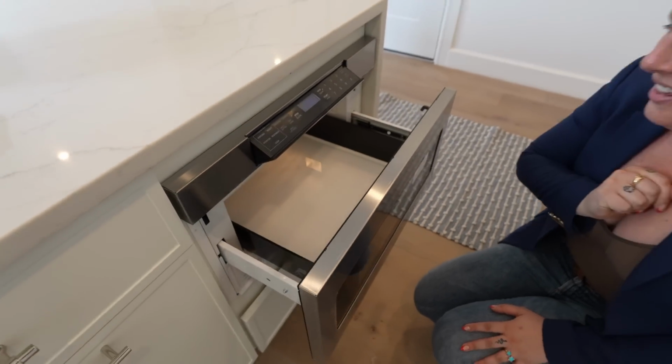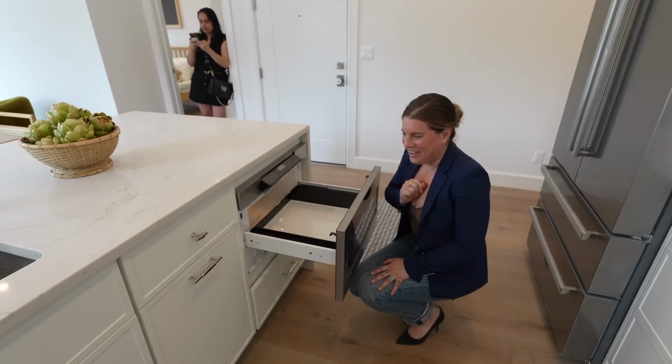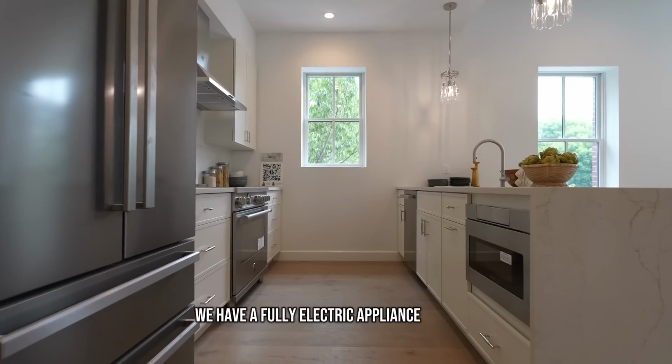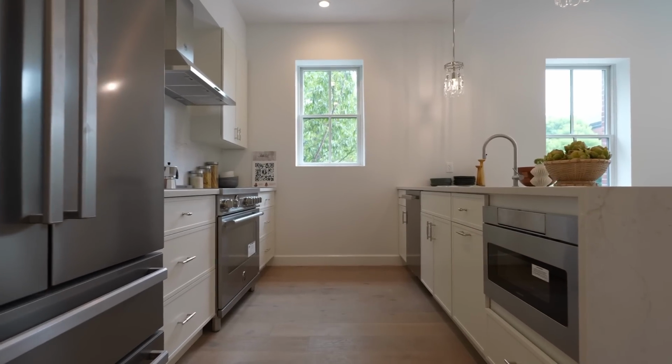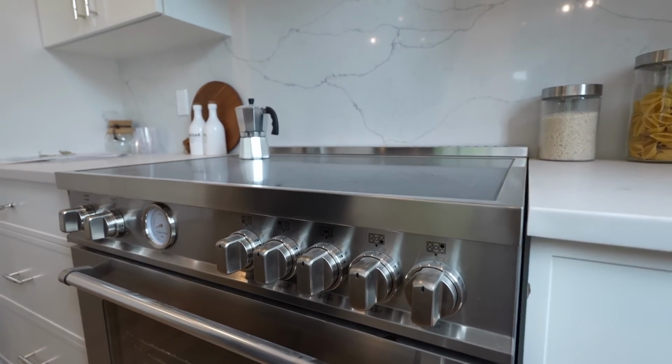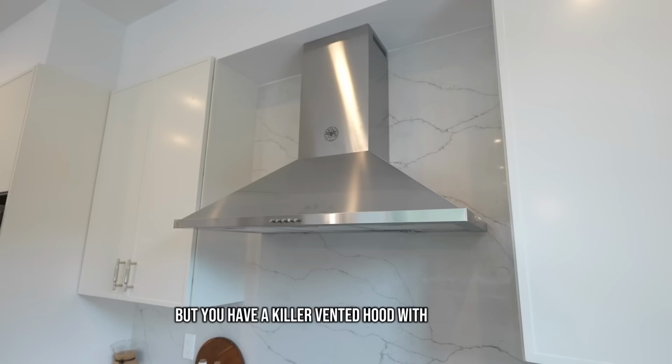There we go. Look at that. Is this gas or no? It is not. We have a fully electric appliance package in the building. Really, everything's electric. So this beautiful stove, no gas. No gas intentionally. We're trying to move with the wave of eco-friendliness, but you have a killer vented hood with a high CFM.